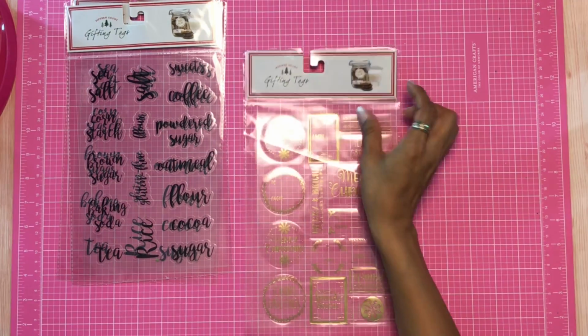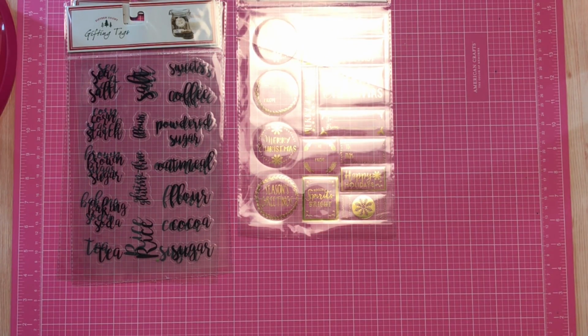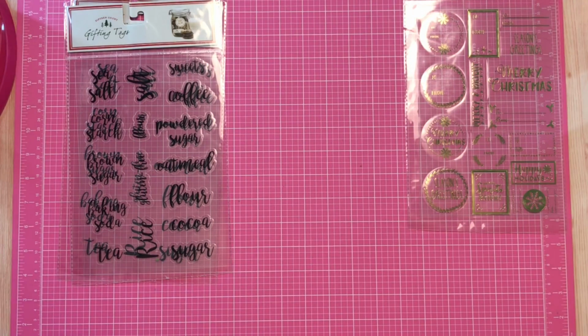And then there's this one with the transparent gift tags for cookie jars and mason jars and things like that. It says to and from, Merry Christmas, Season's Greetings, Merry and Bright, Making Spirits Bright, Happy Holidays, and Merry Christmas and Season's Greetings. Sorry, I couldn't see with the glare too well there. And then there's this one.